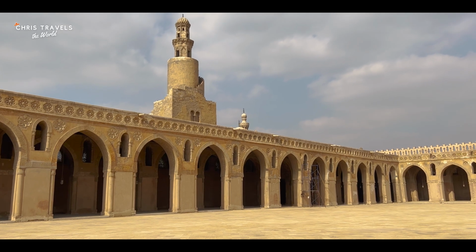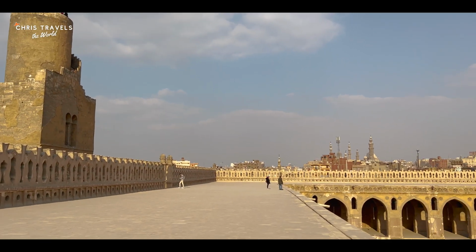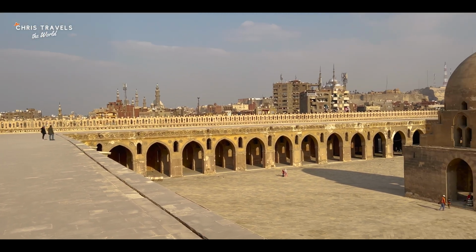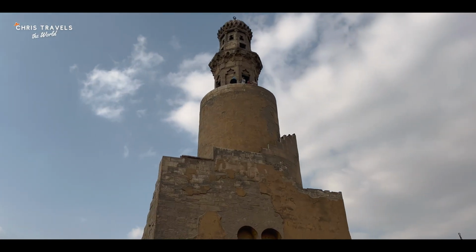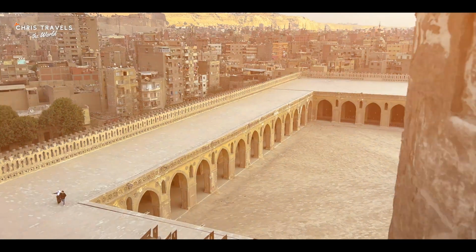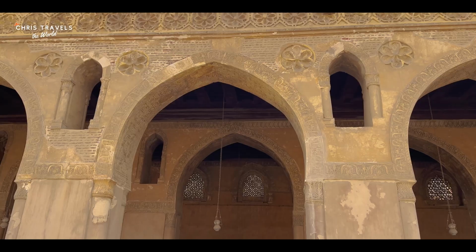The mosque was intended as a focal point of Ibn Tulun's new capital, al-Qata'i, which was later destroyed, leaving the mosque as the sole survivor. The mosque is renowned for its spiral minaret, inspired by the Great Mosque of Samarra, and its vast open courtyard, which allows natural light to illuminate the interior.